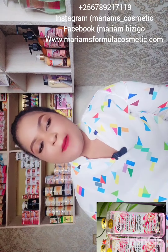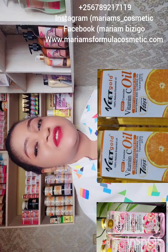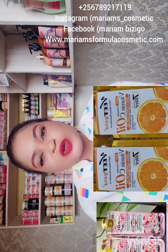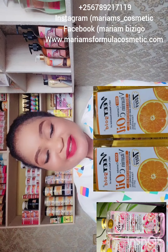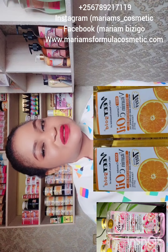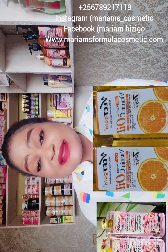I want to also talk about the vitamin C Veetgold oil. Now, when it comes to this vitamin C, I noticed change. This vitamin C Veetgold oil is good. Amongst all the Veetgold oils, vitamin C will give you results. Yes? It does not lighten. All of them do not lighten. They do not whiten. That is a lie, okay?